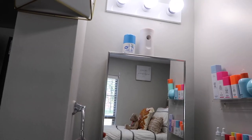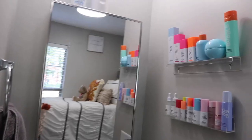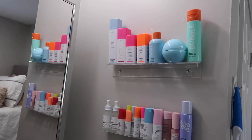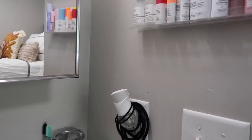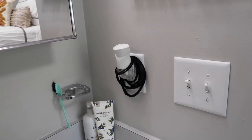I just have some air freshener up there. That's what you guys keep hearing, blowing out and stuff. And then I have this skincare wall right here. And then down here, I have this air freshener, but I'm out of the stuff right now, so I'm just using it to hold all my bracelets.